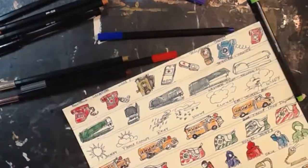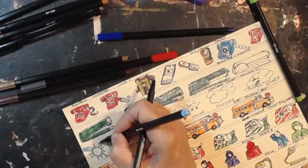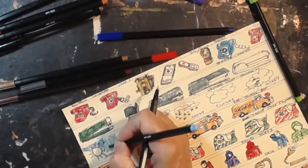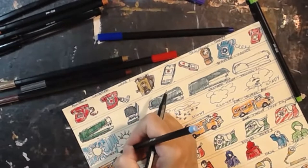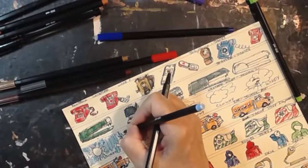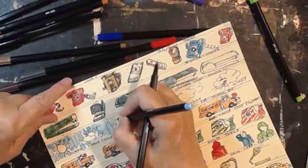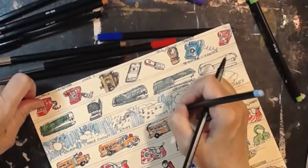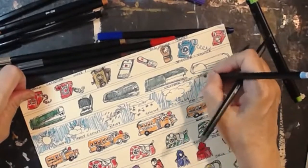Now, the only thing we have here is we need blue sky around here. And our clouds. Sunny, partly cloudy. Rainy, I'll be all gray in here. Snowy will be white. Cloudy. And windy.